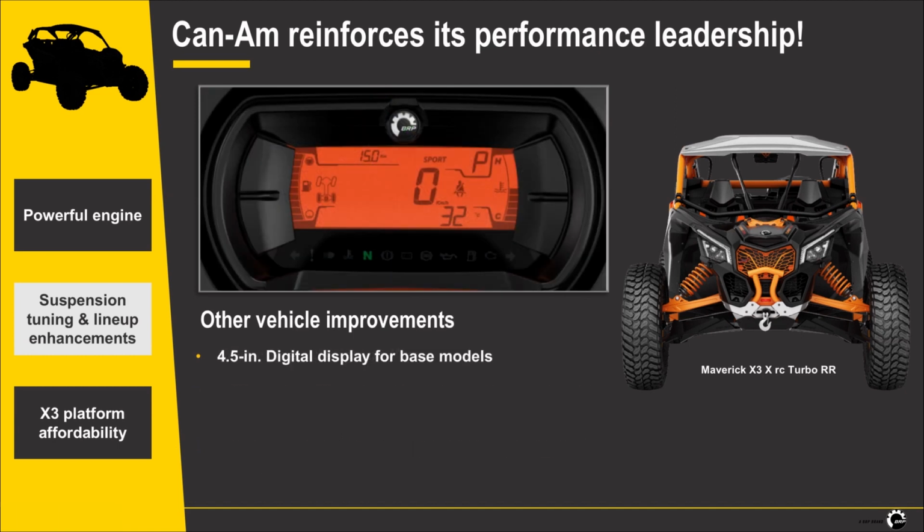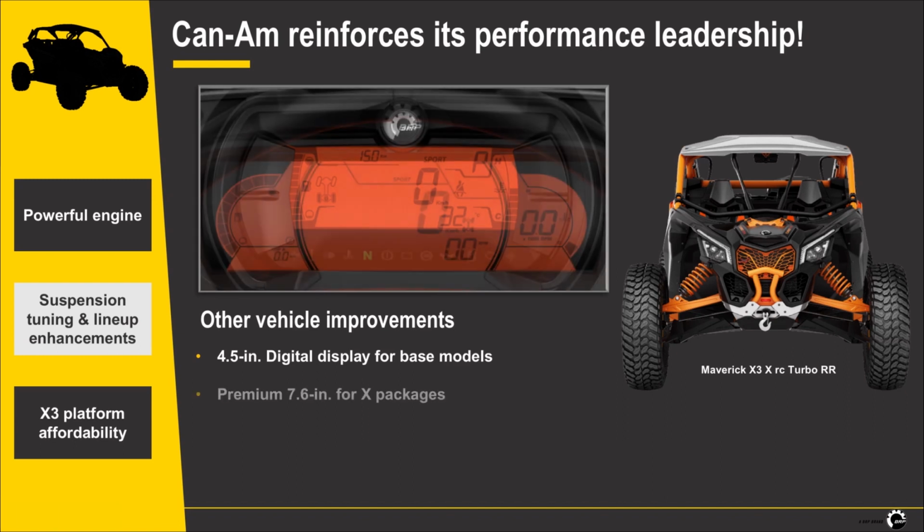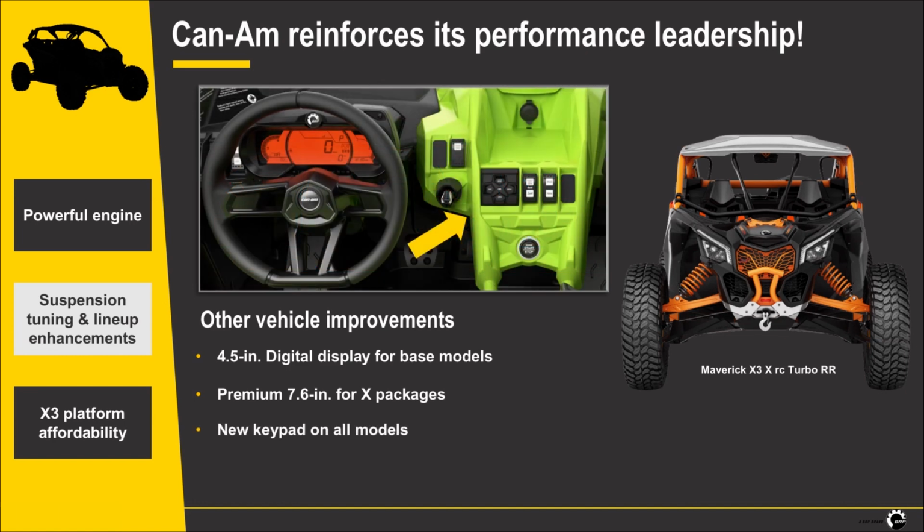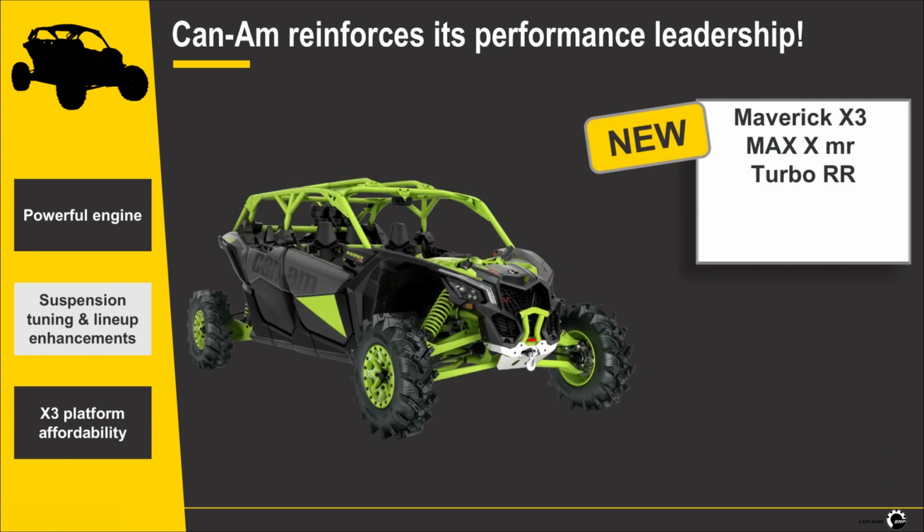Furthermore, all X3 models feature a new digital display for 2020. The base models get a 4.5-inch multifunction version that shows information at first glance, while the X packages get a wider 7.6-inch version that's even easier to read and provides more data. One more point worth mentioning is the new keypad. Available across the entire X3 lineup, it makes it easier to select between the different modes, especially when riding on bumpy terrain. To complete our quick review of the 2020 lineup enhancements, Can-Am has new packages to unveil.